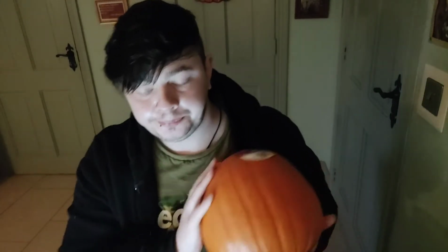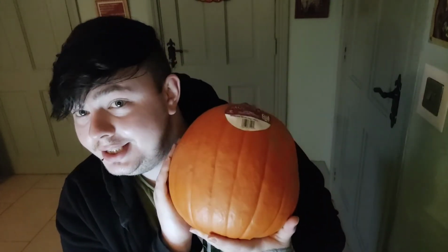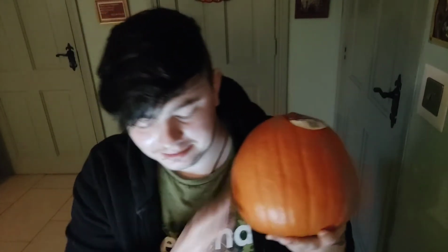So I was going to do it in the room I usually film, but it's going to get messy. So I got this mini monster pumpkin. It's so orange and beautiful. And I got a pumpkin carving kit as well. So we're going to start off with taking that off. And I'm going to open up the pumpkin kit and see what's inside.